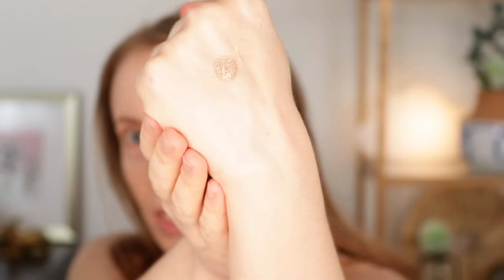I'm not sure the best way to apply this, but I'm just going to start by pumping a full pump onto the back of my hand. So that's what that looks like. Already it looks like some of those capsules are starting to burst, but I'm just gonna start by putting this on my skin. I feel like I'm probably gonna need more than one pump, because that was one pump. Alright, let me just start by blending this in. I'm gonna use my fingers to blend this in, because I think that's probably gonna be the best way to get those capsules to evenly distribute.